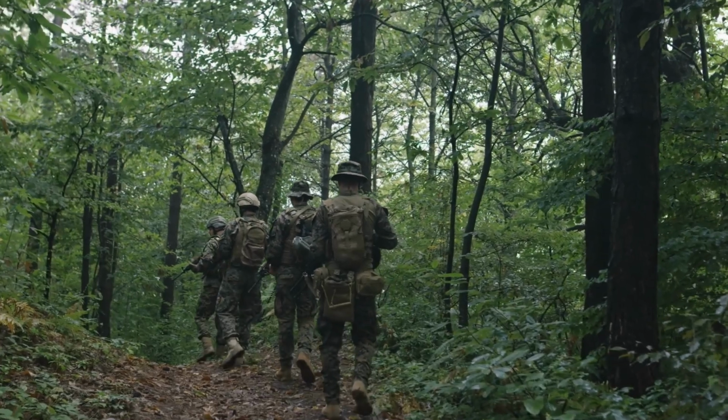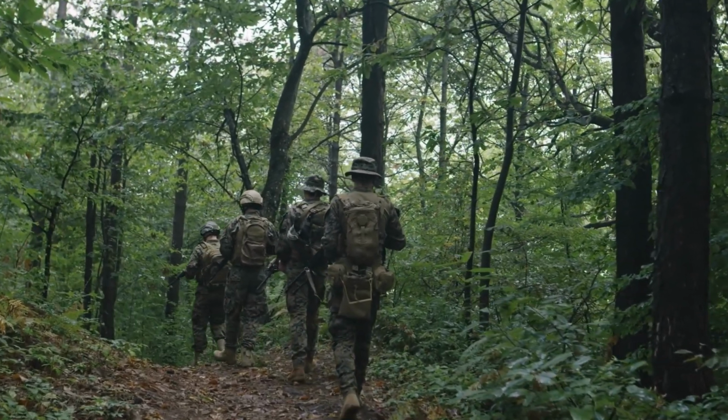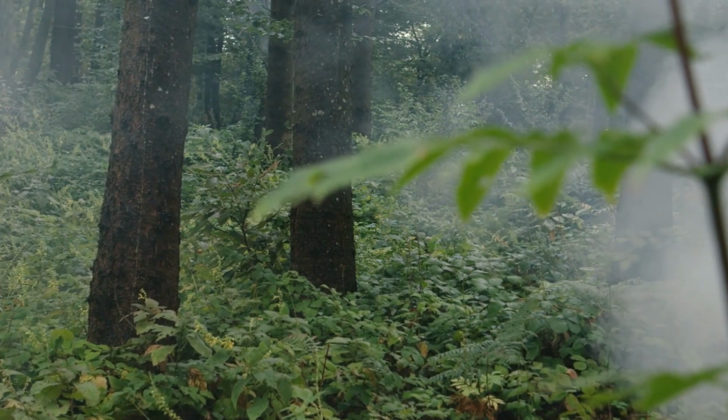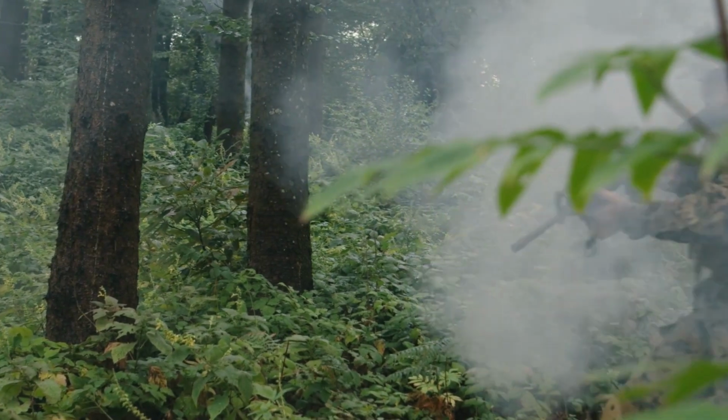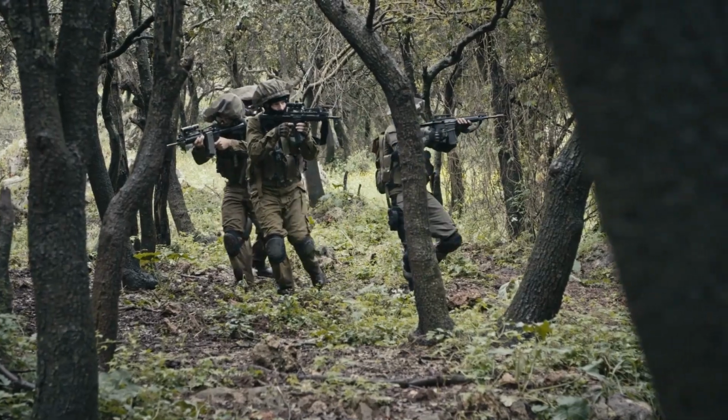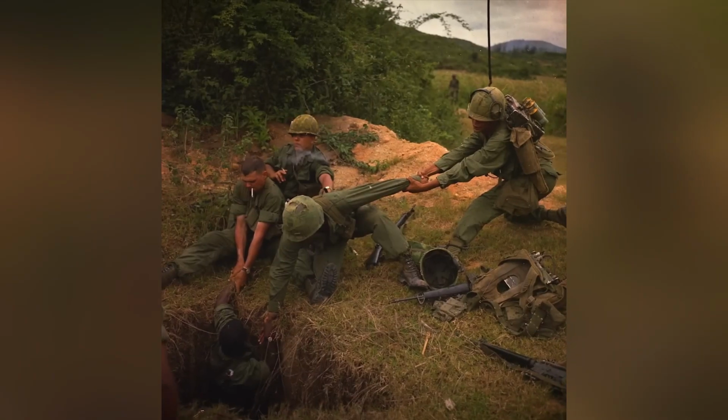Imagine you are a soldier in Vietnam traveling the dense, dangerous jungles. The air is thick with tension, and every step could be your last one. Suddenly, a scream pierces the air, and you whirl around to see your best friend, a fellow recruit you've trained with for months, disappearing into the ground.